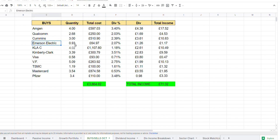Emerson Electric, I haven't bought a lot recently, so it's been a while, but I just bought almost 1 share and they will pay me about £1.17 for that. KLA is a new addition, so the money that I took out of Apple, half of it went here, the other half went to MasterCard. As you can see, I bought more of these companies because I really liked them. So a lot of the money you see here has probably gone to these 2 main companies. The rest is a couple of hundred here and there, but KLA and MasterCard are both quite a bit more, right?